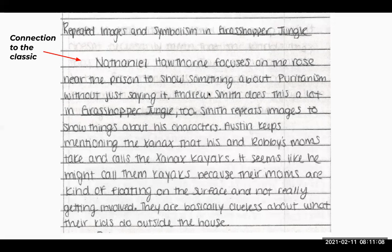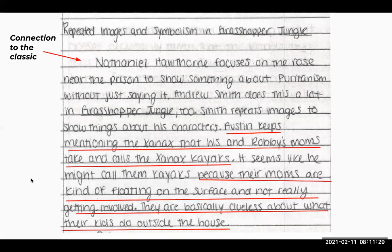Then they start to connect to their book. Andrew Smith does this a lot in Grasshopper Jungle too. Smith repeats images to show things about his characters. Austin keeps mentioning the Xanax that his and Robbie's moms take, and they call the Xanax kayaks. There's the image that they've identified. It seems like he might call them kayaks because their moms are kind of floating on the surface and not getting involved. They are basically clueless about what their kids do outside the house. So that's a beautiful example of a student transferring the skill of analyzing symbols to their own text.